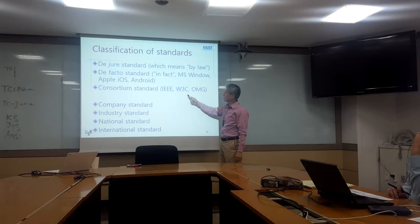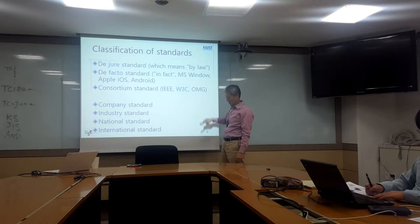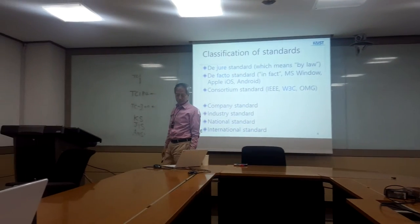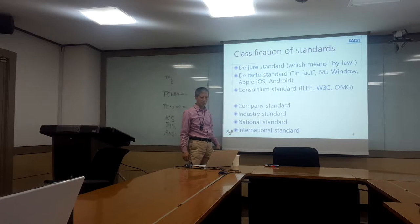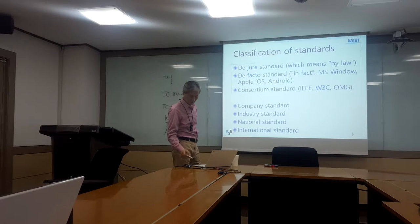And there are also consortium standards. IEEE is a society for engineers, the World Wide Web Consortium, OMG. So there are also many standards: company standard, industry standard, national standard, and international. So standards are also competing with each other. It is interesting. You should know about this politics of standards too.